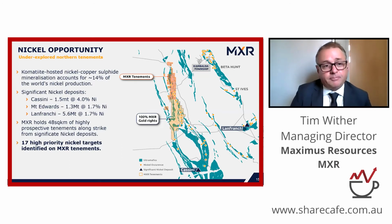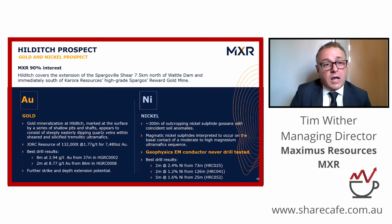Next slide, please. Our Hill Ditch project, that's 7 kilometres to the north of Wattle Dam. There is a small gold resource there. And the more interesting thing for Hill Ditch is there's nickel. So we've got a 300 metre nickel gossan at surface.